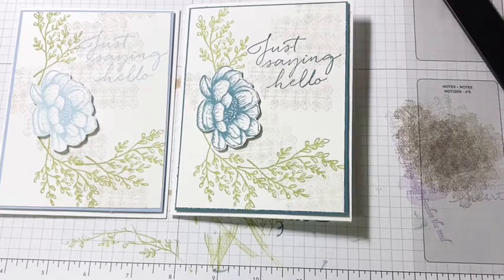So yeah, as I mentioned earlier, stock up on that now because it's going to be selling out really fast. As I said, Rococo Rose cardstock is already on low inventory. So I would head on over and place an order now if you really like these colors.